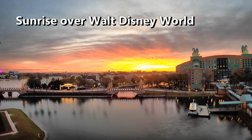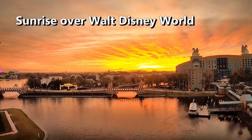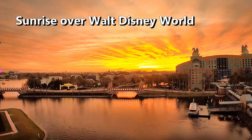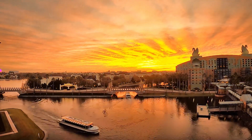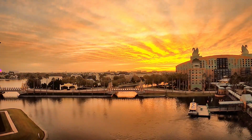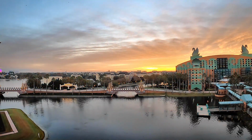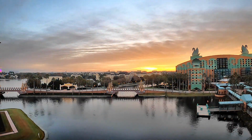The Dolphin Resort is one of our favorite hotels at Walt Disney World. The hotel is in a great location as it's within walking distance to both Epcot and Disney's Hollywood Studios. In this video, we are going to give you a tour of the resort as well as our 8th floor room which overlooked Epcot. So stay with us.